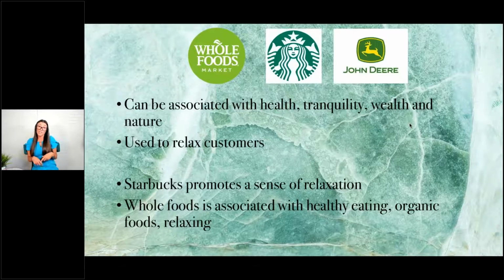Then you have green. Green can be associated with health, tranquility, wealth, because it's the color of money, and nature as well, because a lot of nature aspects are green: plants, grass, trees, leaves, this fake plant that we got from Home Goods that's next to me. So a lot of things can be green, but it's more on the nature aspect of it. And it can be used to help relax customers as well. So if you have some greenery in the salon, that'll help make it a little more homey. It can create a little calmness, release a lot of anxiety that someone may have when they walk in.